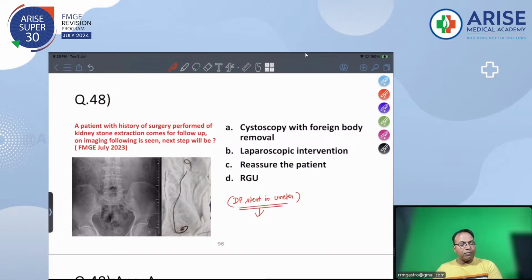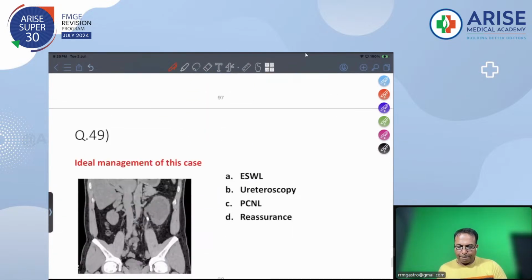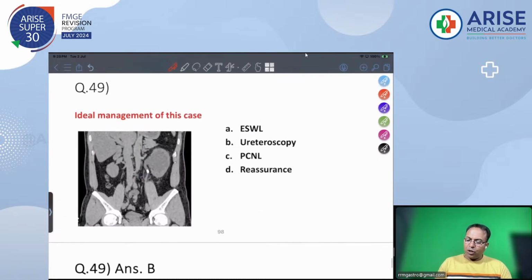What will I do? The next step done for these cases is to remove it. Cystoscopic removal: cystoscopically put the scope in and remove it with the foreign body removal forceps. So it should be removed. It can be kept for a maximum of only 2 months. After 2 months, we have to remove the stent.